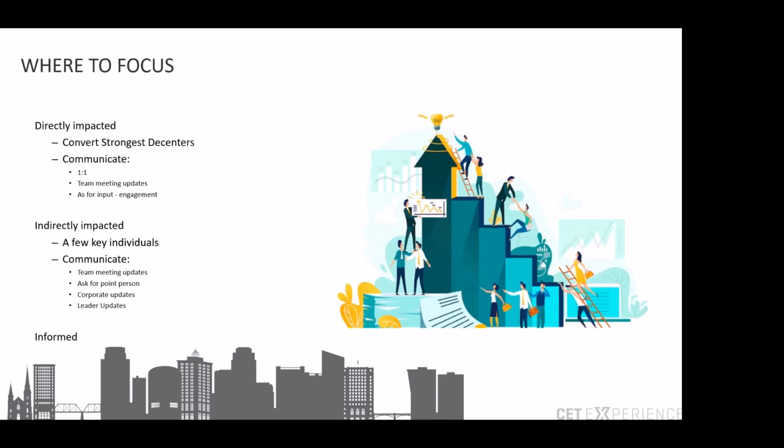And the informed, right? The leadership teams, the executive teams, just make sure that they have their updates in the form in which they want them and the frequency in which they want them. Don't force fit. Adapt to what they're expecting and they want.